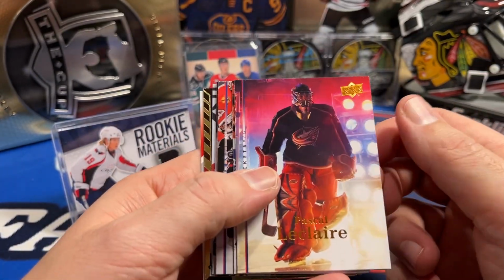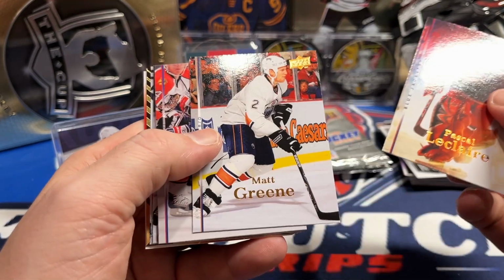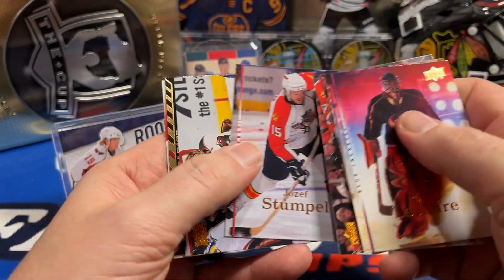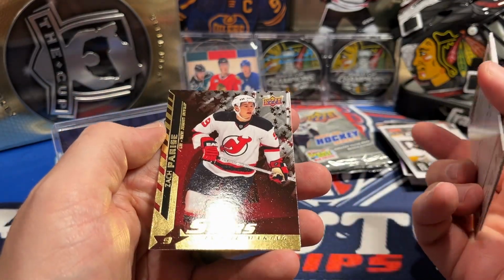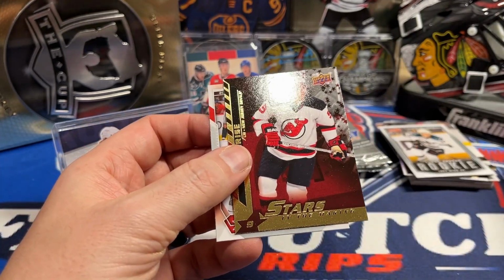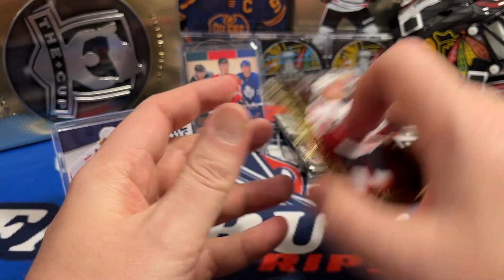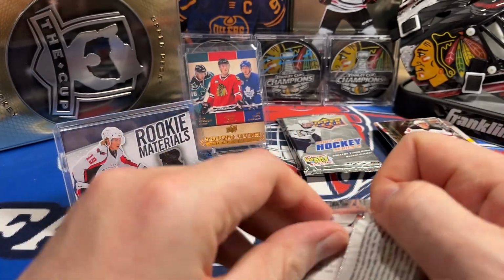Speaking of cool, though, Pascal Leclerc. I'm not familiar with his work, but that's a pretty neat looking card. I like that card. Matt Green, Martin Straka, Martin Gerber, Stumple, Harding. We've seen stars in the league, or stars in the making. Zach Parise and Brian Smolinski on the Victory. I like this card. This is a nice little stars in the making for Zach Parise, and looks cool. Probably not worth a whole heck of a lot, but I still think it looks pretty cool, so I'm good with it.